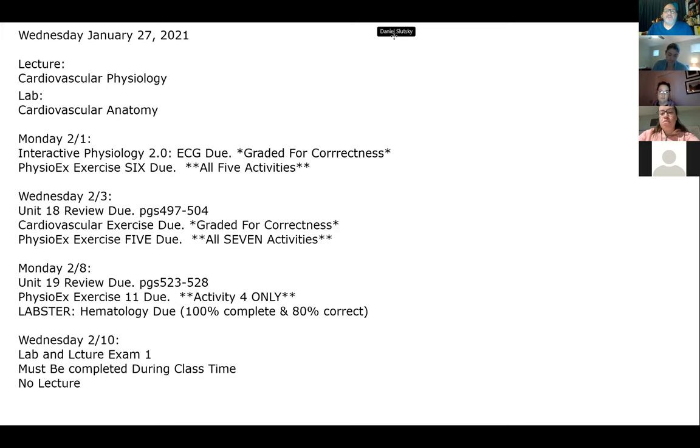You have a handful of assignments coming up as we rapidly approach our exams. There's a handout on your interactive physiology that is due Monday. That is going to be graded for correctness, so make sure you read it carefully and answer it correctly. Also, your first PhysioEx is due. Remember, we're doing exercise 6 first. There are 2 on the cardiovascular system. It has 5 different activities, so remember you find that in the study area of your Mastering A&P. You're going to do all the activities, save all of it to your lab report, save the lab report as a PDF, and submit that online, and so you'll have 5 lab reports.